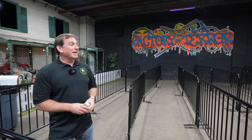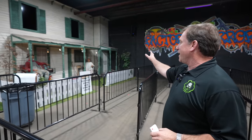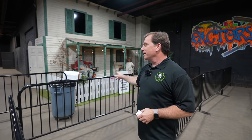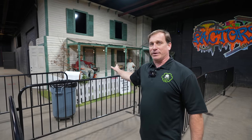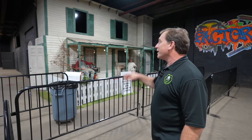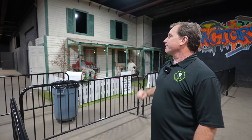That's cool. It's so awesome. And then this facade's all brand new too, and these characters on the porch are from a company called Live Formations, so they're super realistic. We're gonna play a few things for you on that that are spectacular. So go ahead and turn the overhead lights off. It's about to get dark.